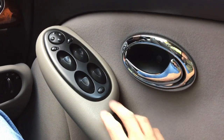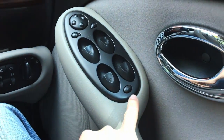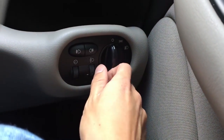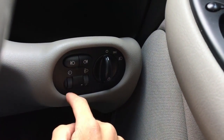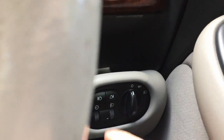Chrome door handle surrounds, your controls for your four electric windows, your electric mirrors, and your lockout on the rear windows. Got your light controls down here, so your side lights and your headlights, your front fogs and your rear fogs, your dimming and your headlamp adjustment. We've got a little, almost a T-shelf there, you really can't fit anything on it, mind you.